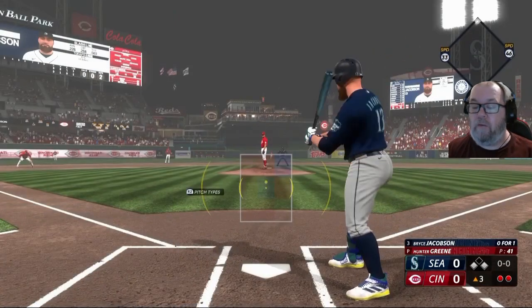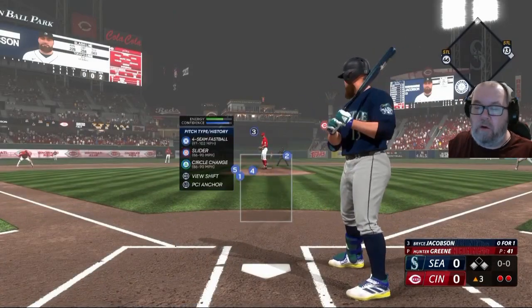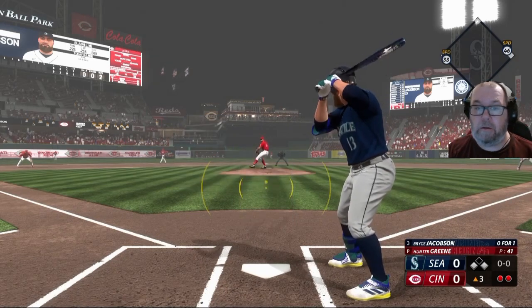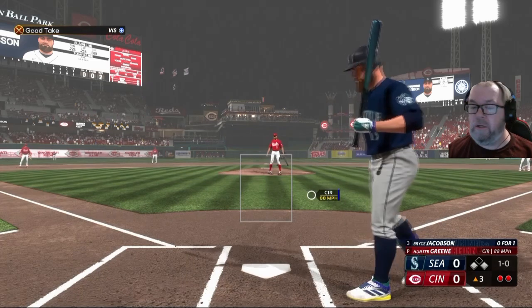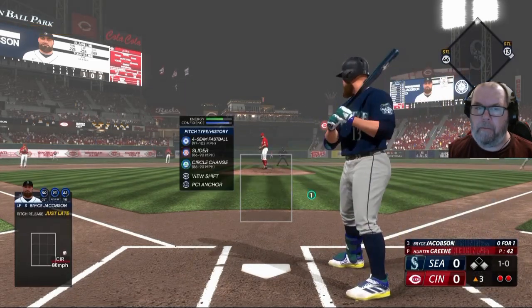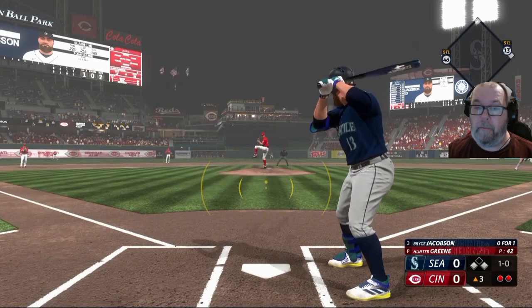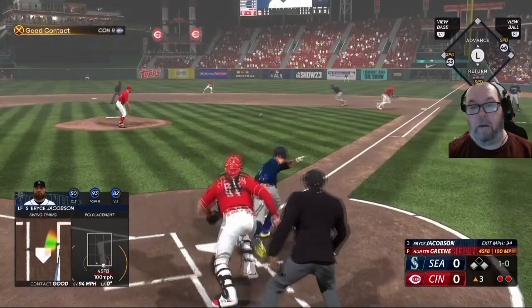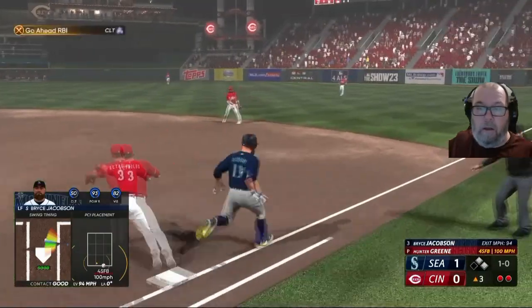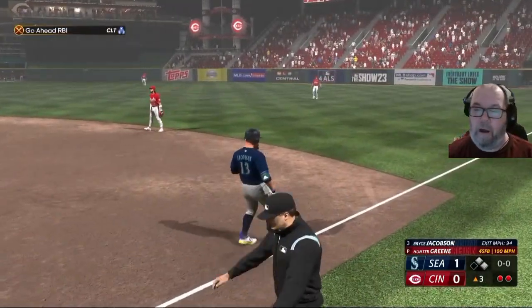We struck out the first time. We've got runners on the corners with two outs. That was a strikeout. Top of the third, no score. There we go. He dives, but it kicks off his glove. To first, and he beats it. Look at that. We got an RBI.